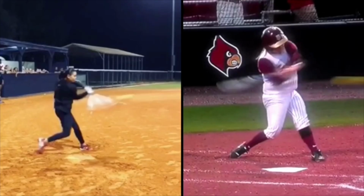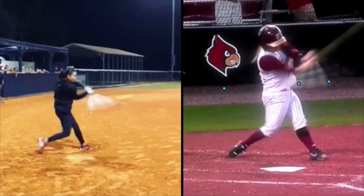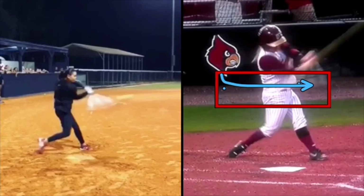So she enters the zone back here. She's still in the zone here. She's still in the zone here. If you trace those dots, you can see how it's working slightly up through the ball. What happens when you take a path like this is your hitting window gets really, really large. If I cover those points right there, these are all the points in the hitting zone that she can hit the ball. So her timing doesn't have to be as perfect.